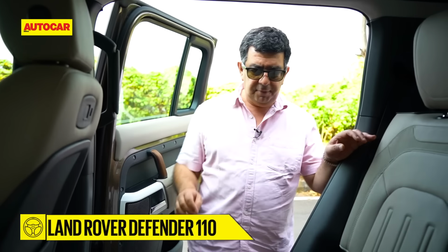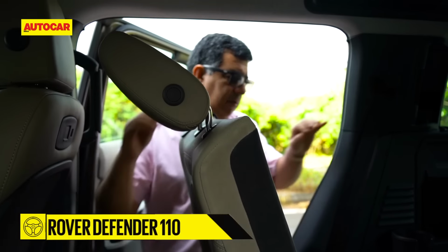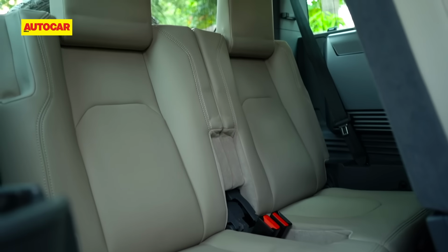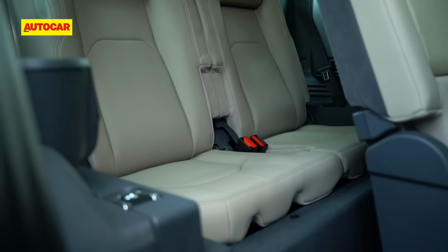Now you get a 7-seat option, so let's check that out. Whew, I think it's best for kids, really small kids. I'm not even going to attempt to get in there.